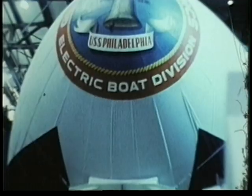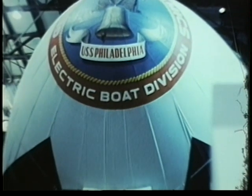Well, it's the first new class of submarine, attack submarine, we've built in 10 years. The 688 class will give us the most advanced attack submarine in the world. This submarine will have a very proven nuclear power plant. It will have the most advanced sensors, the most advanced computer equipment, I'd say the most advanced fire control equipment in the world, and it'll give us an edge for a period of time.